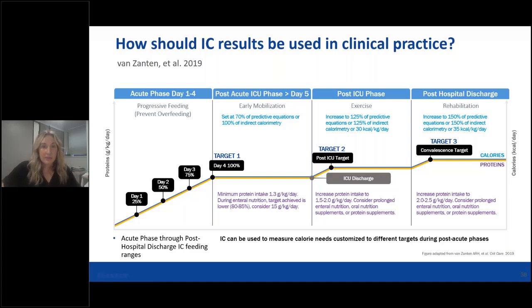So, further implementing indirect calorimetry into practice in the ICU and beyond. During the first 3 days of illness, calories and proteins should be gradually increased to target in a stepwise approach with a 25% daily increase. By day 4 in the ICU, calorie intake should equal REE of the indirect calorimetry.